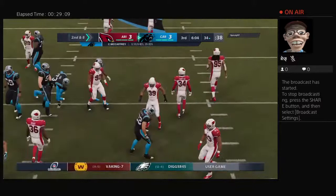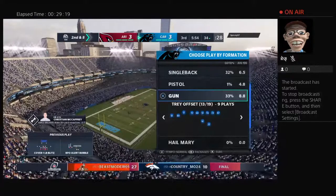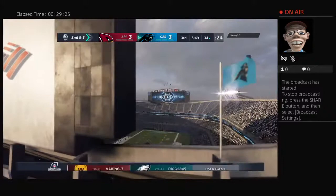Oftentimes we praise an offense for their variety of being able to hit people with a run and the pass. But in this game, how about what we're seeing from the safeties? They are all over the field. Doesn't matter if they threw it or if they're trying to run it. I don't think we've ever awarded an MVU, most valuable unit, but you're right. It might go to them in this game. I like that. MVU. Well done.